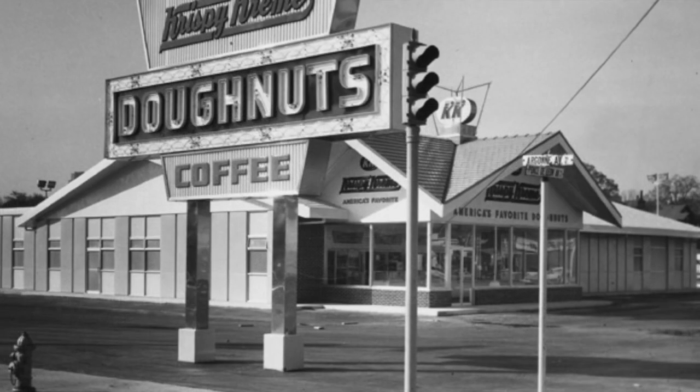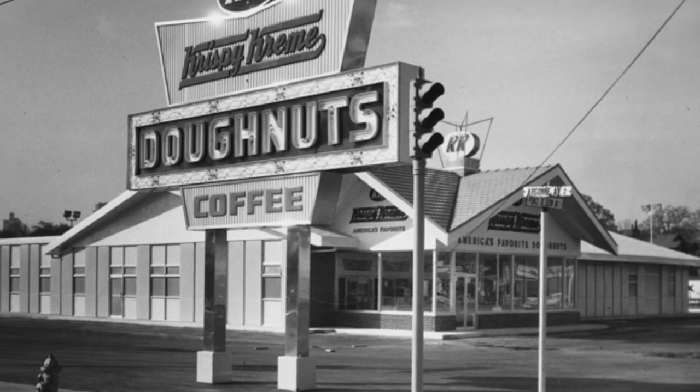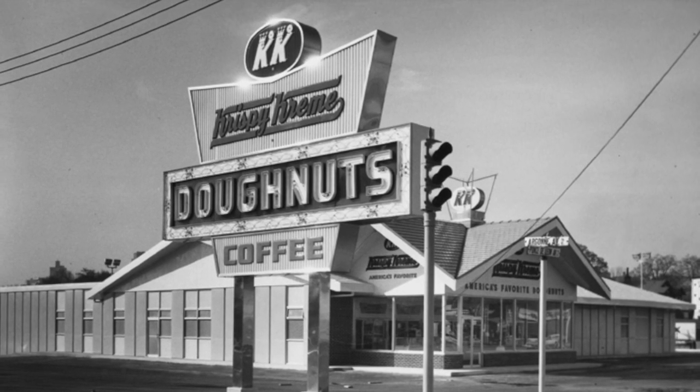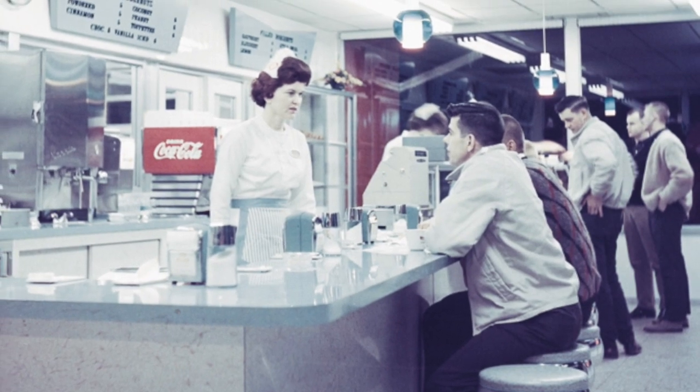During the 1960s, Krispy Kreme grew steadily in the Southeast. Stores were redesigned to include the hallmark green tile roof and the large road sign at all locations, making the brand of the company more easily recognized.